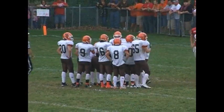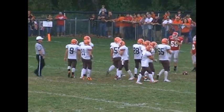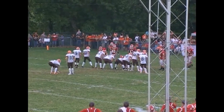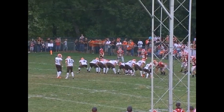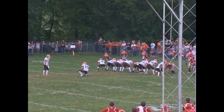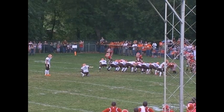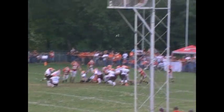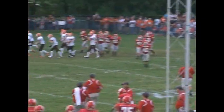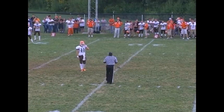Nathan Dean will attempt the point after touchdown. Dustin Young will hold. Jacob Perkins will snap. Obviously, in these type of games with Trimble, every point is important. And the extra point is up, and the extra point is good. Nice. Buckeyes 7, Tomcats 0, 5:40 to play in the first quarter.